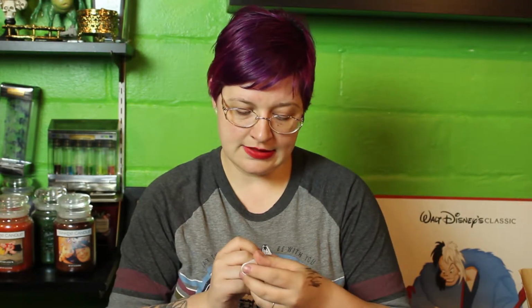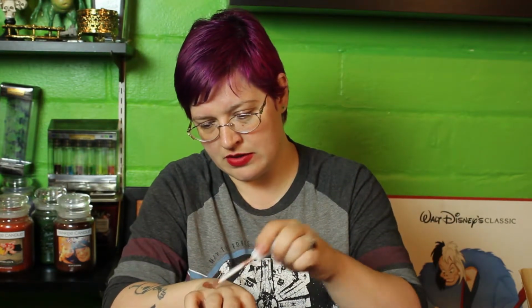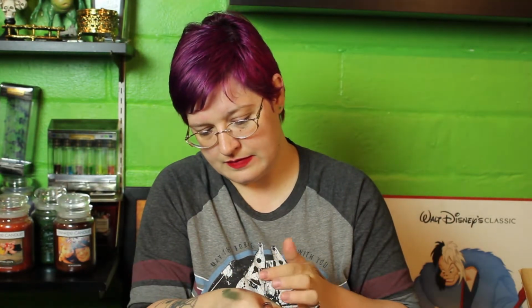I'm working on another liquid illuminator, not a stick one that they gave me, but eventually I'll try it. And then finally, a full-size Ofra long-lasting liquid lipstick in Versailles, which is a really pretty nudie metallic. I don't have too many metallics. It's not something I necessarily go after to buy. But that's really pretty.